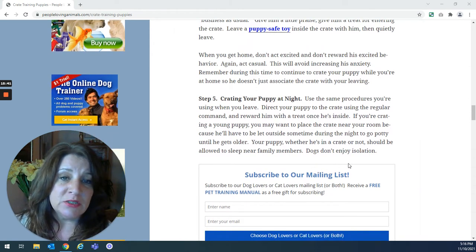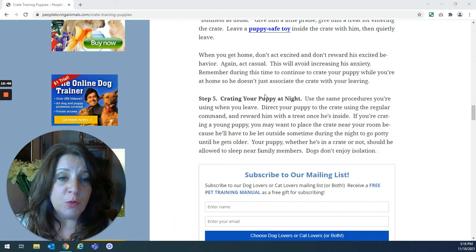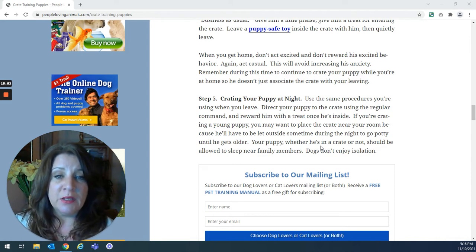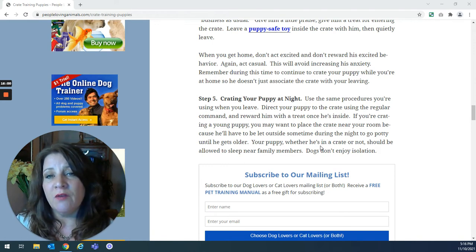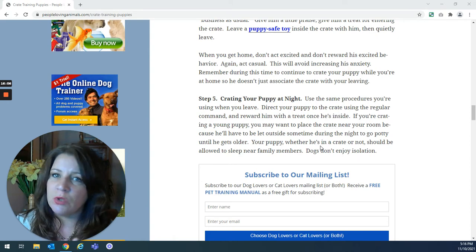And again, let's talk about it at night. When you're crate training your puppy at night, use the same procedures that you do before you leave. Get the puppy to go inside, give him a treat when he gets inside the crate, give him praise. You want to make sure that you have your puppy's crate either in your room or near somebody's room, because again, just keep in mind that dogs don't like to be isolated.